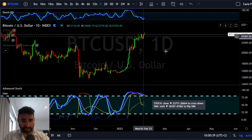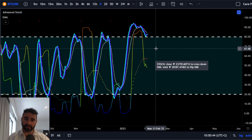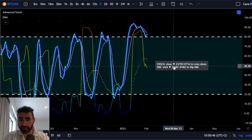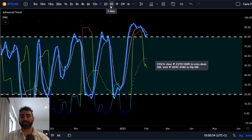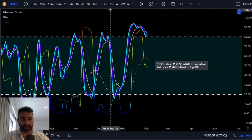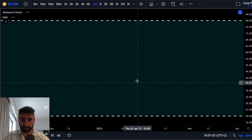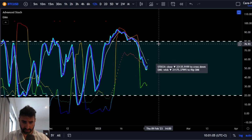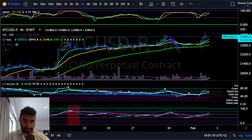Referencing stochastic momentum, we can see that on the daily, stochastic momentum will once again cross back up and remain to the upside if Bitcoin can close today above 23,770, currently trading pretty much right at that level, or about $10 above that level. So Bitcoin basically needs to maintain here or higher by end of day, and that would again indicate that continuation a lot more likely towards that $25,000 region in the near term. 12-hour time frame is also going to be freshly upped as well, as long as Bitcoin's above 23,130. So not bad right there.